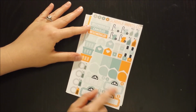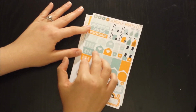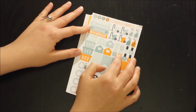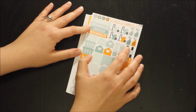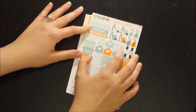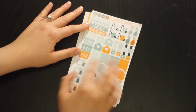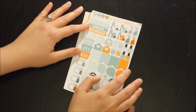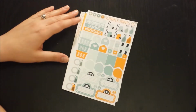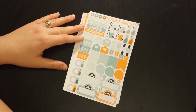Am I going to go to four movies in a month? Probably not. But I'll use one of these probably every week for laundry. I often try to treat myself to coffee at Starbucks once a week, so I might mark that down, marking down nails. And these are just functional, the large teardrops and what are those called? Page flags. So yeah, I thought this was really cute. I was excited to see the design of this.